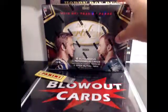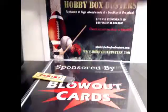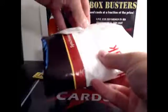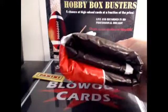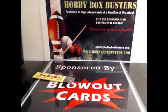You know, box two is 2016 Certified Football, which we've already seen a patch auto of Jared Goff the first time. And then I got a brand new sealed package here. This is how they ship them to me. As you can see, nothing's been opened here. That's how Blowout ships them to me. There's three 2016 Panini National packs in here, silver packs. So I thought that'd be cool to go ahead and dip into. They're pretty loaded up this year.